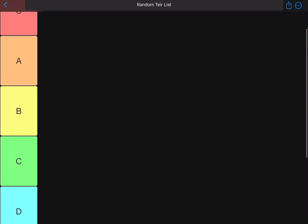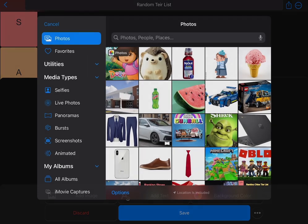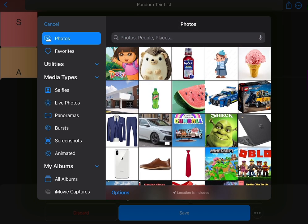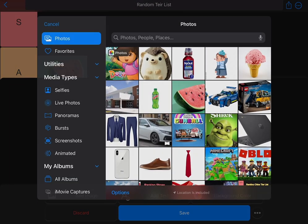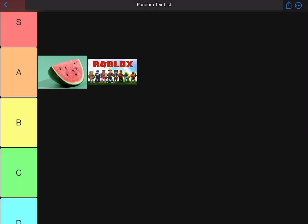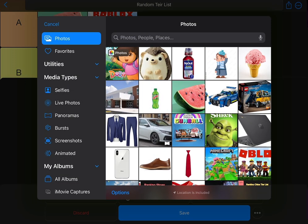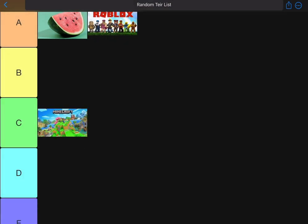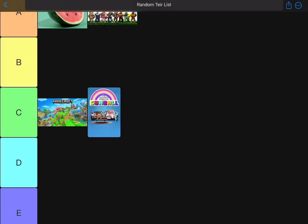Okay, so let's start off with A tier. Let's see if there's some things in A tier. Okay, so, yeah, these are all the things. A tier. So, first of all, something in A tier is probably watermelon. And I think there's one more. Wait. That. Okay. People are probably going to argue with me, but yep, there we go. Let's see. Oh, yeah, that.